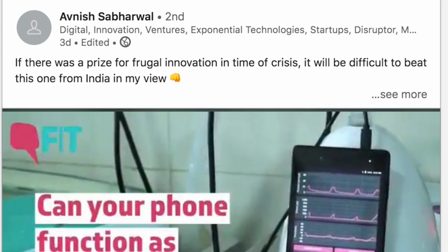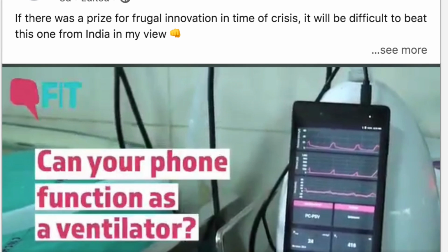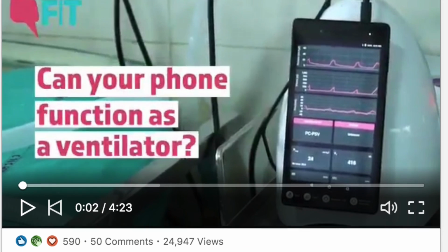So I think this type of technology, and this is just one case. I mean, there could be many other things in the pipeline, or maybe I have not seen, but you may have seen, where people are actually creating devices which can relieve a lot of manpower from doing tasks which can be done more efficiently by machines. So I think this is another silver lining, in my view, to this entire situation.